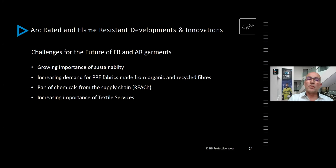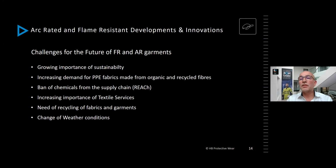We have an increasing importance of the textile services, textile rental companies, and the need for recycling of fabrics and garments will be more and more relevant. And of course, we have the change of the weather conditions that has been mentioned before by Derek. So it's getting hotter in Europe and all over the world, and this will have an impact on the garments.